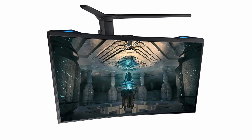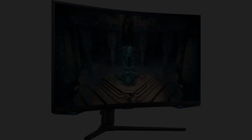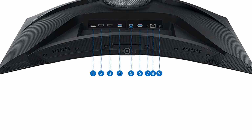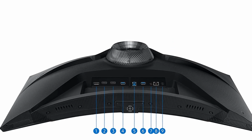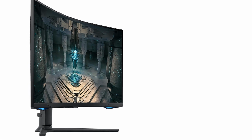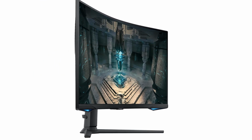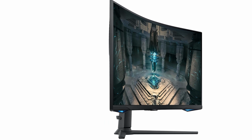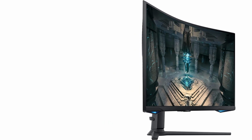Screen size, 32. Curve, 1000R. Aspect ratio, 16:9. Resolution, 2560x1440. Panel type, VA. FreeSync Premium, G-Sync compatible. HDR compatibility, DisplayHDR 600. Brightness, 350 cd/m2. Refresh rate, 240Hz. Response time, 1ms. Inputs, 1x DisplayPort 1.4, 2x HDMI 2.1.